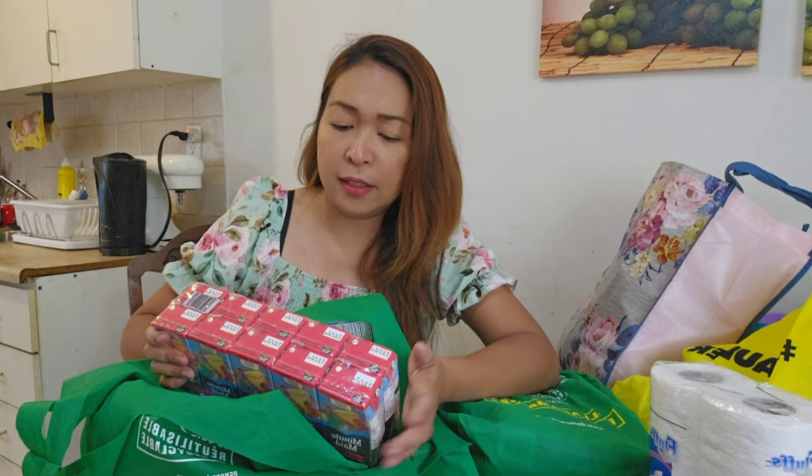We're doing a comparison also with Freshco because this is from Dollarama. I think at Freshco they have $2 for this, so it's expensive in Dollarama for $1. I don't know why it's expensive in Dollarama for that juice box.